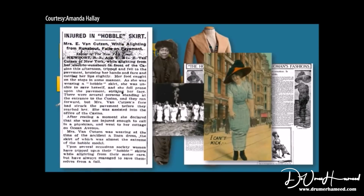Tragedy though, injured in hobble skirt. Mrs. Eva Van Kutsen, while alighting from runabout, falls on pavement. Yes, this afternoon she tripped and fell to the pavement, bruising her hands and face and cutting her lips slightly. Her foot caught on the steps in some manner. As she was wearing a hobble skirt, she was unable to save herself. A fashion victim, if ever there was one.